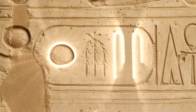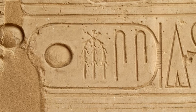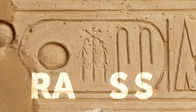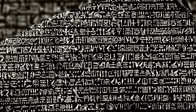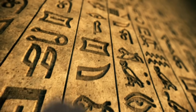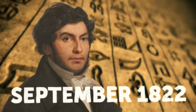The first symbol was the sun. This is Ra or Re in Coptic. So the cartouche read Ra something SS. Can you already guess the name? Of course, it's Ramses. This breakthrough finally cracked the code. Ancient Egyptian wasn't a mishmash of cool-looking images. It was a phonetic language that Jean-François Champollion discovered in September of 1822.